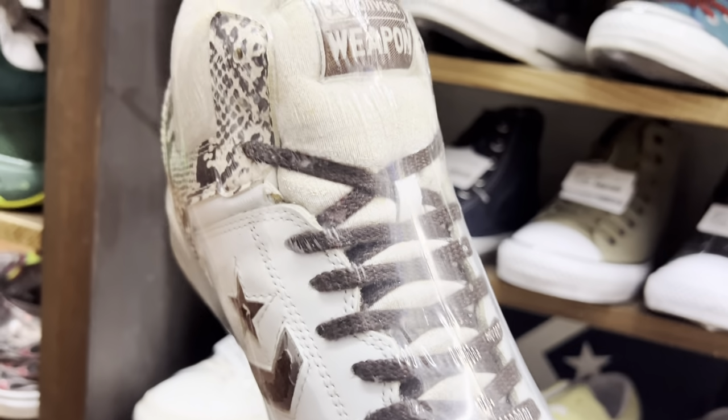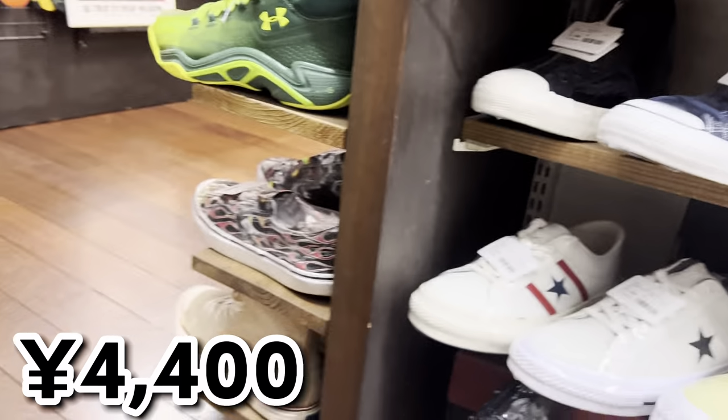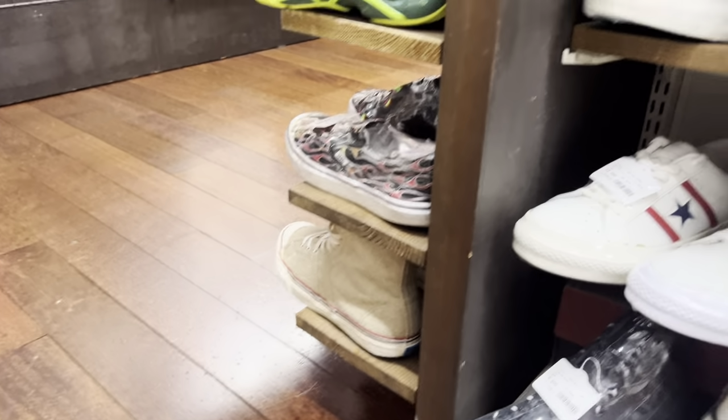So they've been selling this one for 4,400 yen. So if you're a collector who's into collecting sneakers, like old sneakers, you might find what you're looking for here.